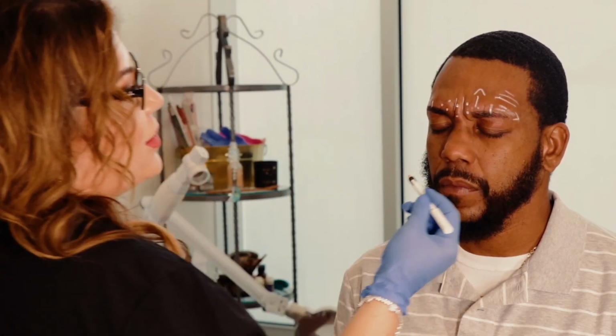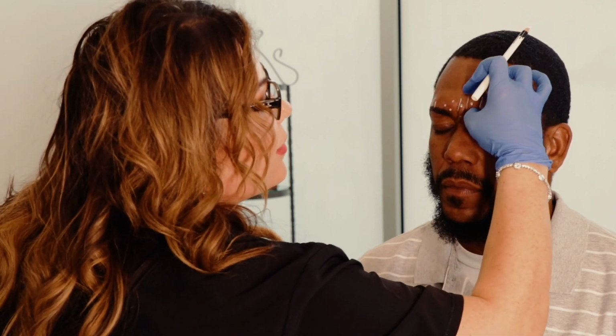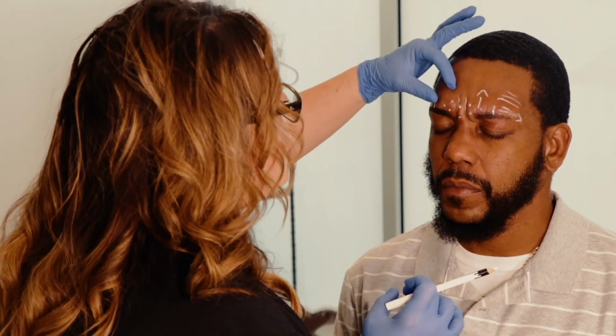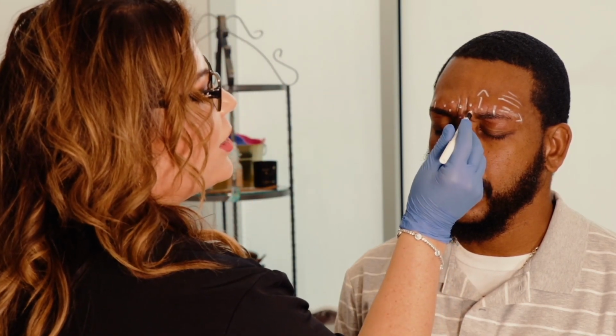We also need to be mindful of how big this corrugator muscle is. Sometimes it goes this way. Sometimes it goes all the way up into here. So would it be enough for me to just do one injection? I have to hit the entire muscle and make sure that I'm going for the belly, okay?